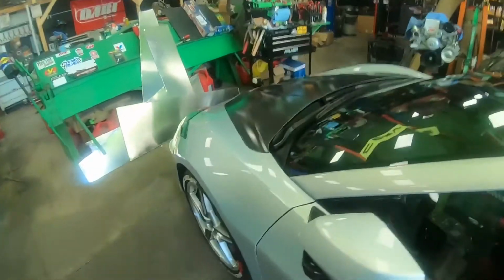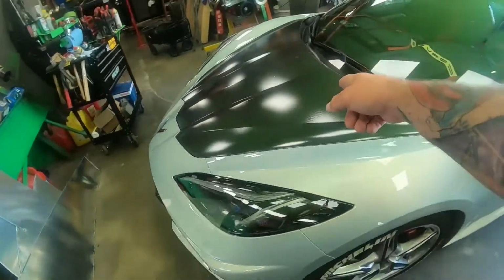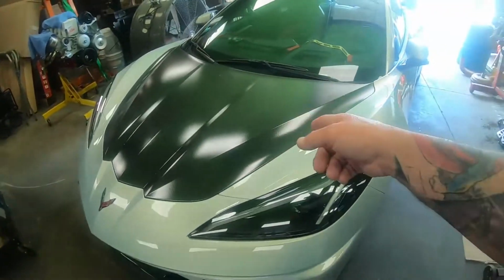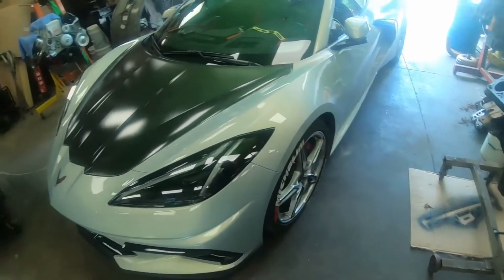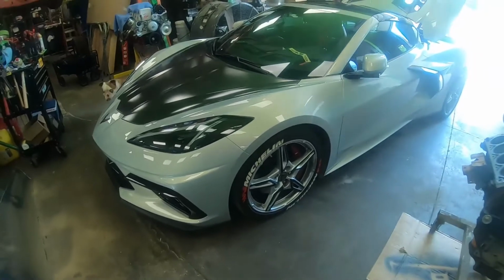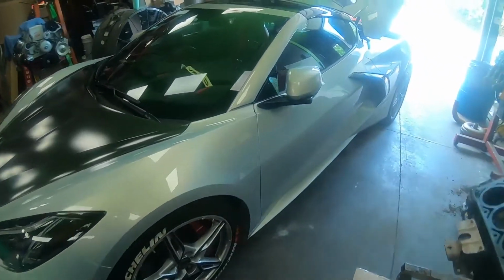We did carbon fiber the hood, but we're going to wind up redoing that because I did not like the way that it turned out. So I'm going to pull it off, redo it, show you guys what I did there. And I know it looks probably pretty good to you guys right now, but we're not happy with it.